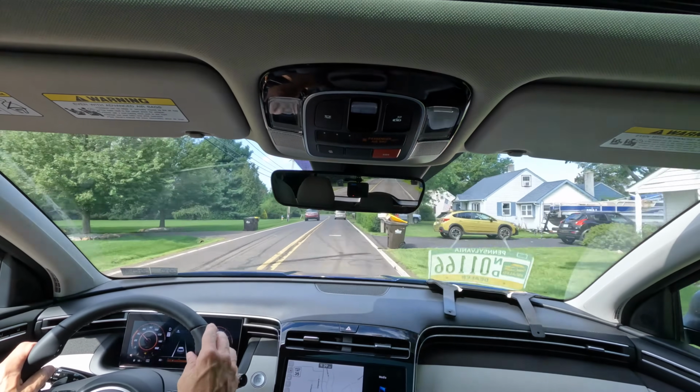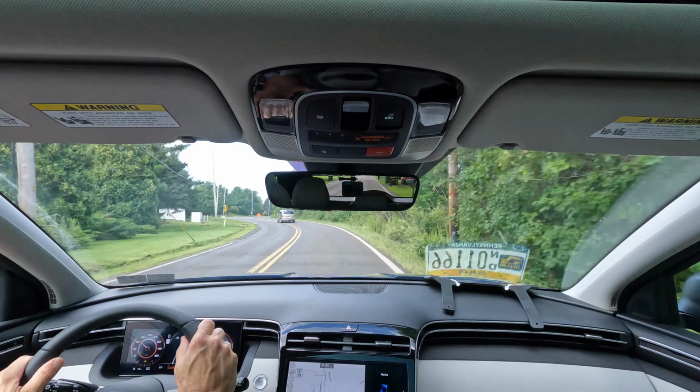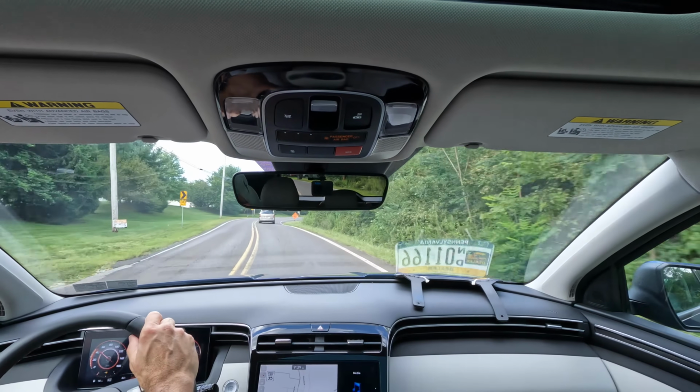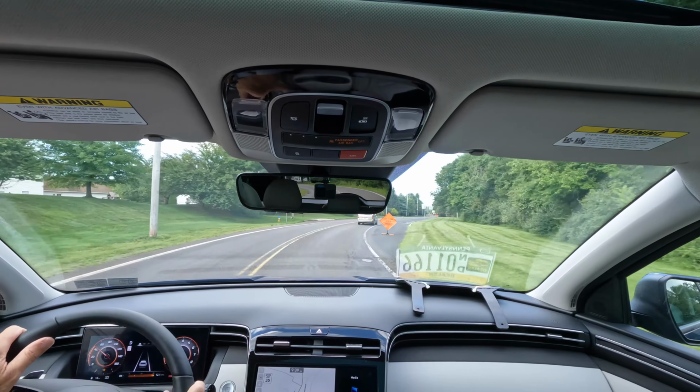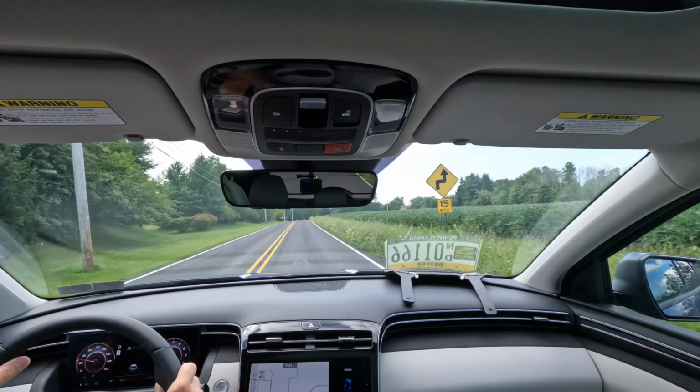Could it use a turbo? It would be nice to see a Tucson Sport trim with a turbocharged engine to give it some more juice. That would be very, very cool. Let's get going down this road.